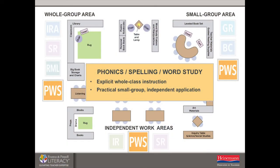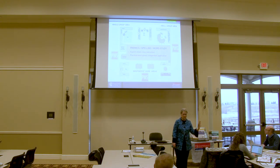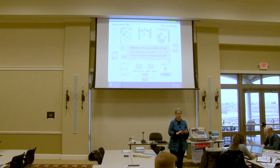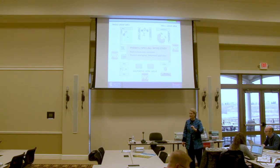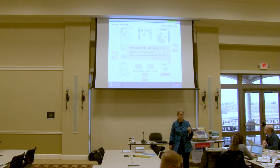This is more of a hybrid component because there is whole group direct instruction, but then there's small group application. There's also out-of-text teaching and in-text teaching. So your interactive read-aloud and your shared reading titles are going to be your mentor texts for this component. So you're using those titles multiple times to serve multiple purposes. However, let's say you only get the phonics, spelling, word study component. The lesson plans tell you, if you don't have the books, that's okay. Pick books that have this, this, and this. So it even helps teachers with that, okay?